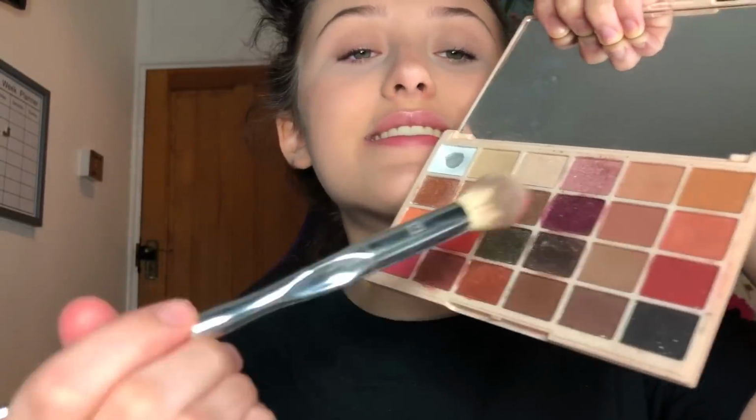What's next? Ooh, blush. I feel like I'm doing makeup backwards today. Blush. I'm gonna roughly do this in the general pink shades. Tap that off because we know how pigmented eyeshadow is, kids. And then, yep. Way too much. Cool. I mean, at least it means they're good eyeshadow, right?